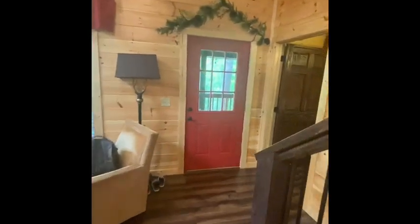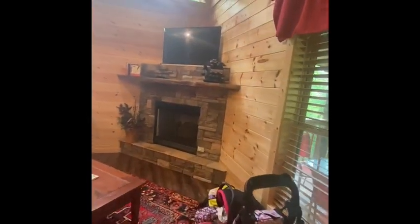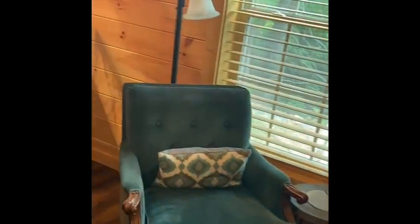Okay, so this is the patio. Let me turn some more lights on. Maybe that's it. Where's this light? There we go. Okay, so this is the living room. It has a nice flat screen and a nice good old fireplace that I love.